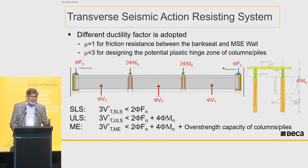In terms of transverse seismic evaluation, we adopt a different ductility because the system's resistance is coming from the friction as well as the pier support column reactions. So we're using a ductility of 1 when we're relying on the friction, and we're using a ductility of 3 when designing the potential plastic hinges in the portal frames.